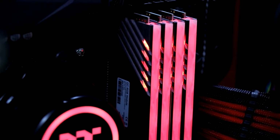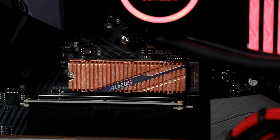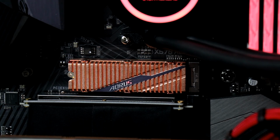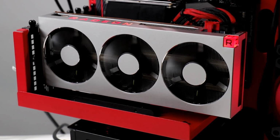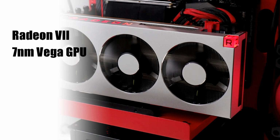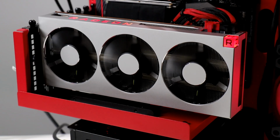Next, strapped into the DIMM sockets next to the CPU socket is 16 gigabytes of Aorus RGB 3200 megahertz DDR4 memory, and nestled into its onboard M.2 PCI Express slot is a Gigabyte Aorus NVMe PCI Express Gen 4 1 terabyte solid state drive, and this baby is capable of 5 gigabytes per second of bandwidth. And of course, thumping the pixels is none other than AMD's Radeon 7. This is a Vega class 7 nanometer GPU, the latest iteration of the Vega architecture, with 16 gigabytes of HBM2 memory, and this is a standard reference design Radeon 7 card that really looks nice in our config, I would say, as well.